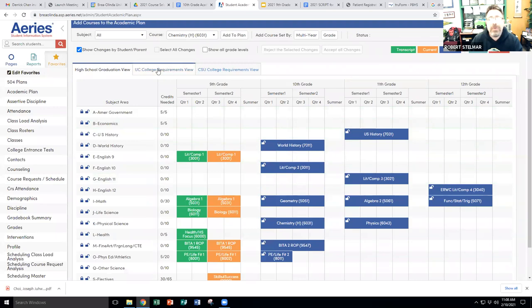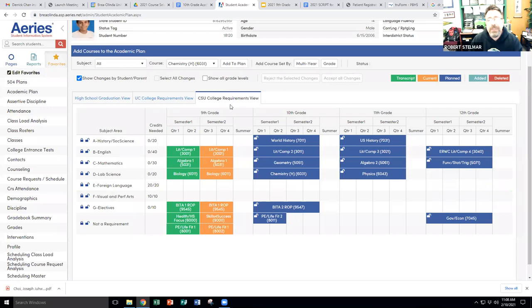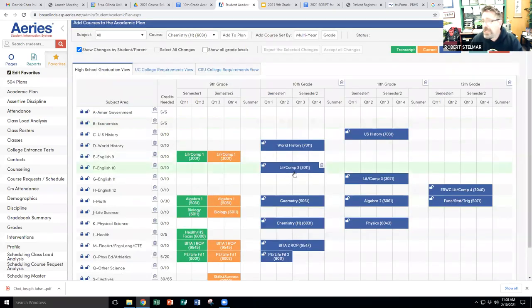I want to show you one more thing over here. Now you can click on these as well. Here's CSU requirements. You can see what courses are going to fulfill certain requirements in the CSU or the UC. And again, we'll play with these. And I want you guys to play with them too. I want you to go click on them and see how things work. And then the high school view is what we're looking at right now.